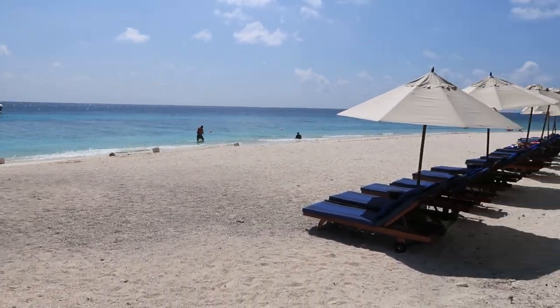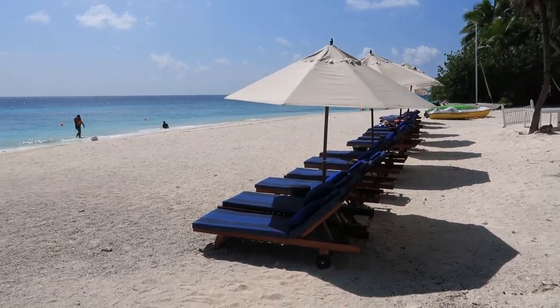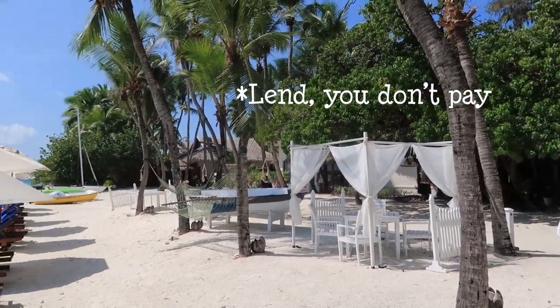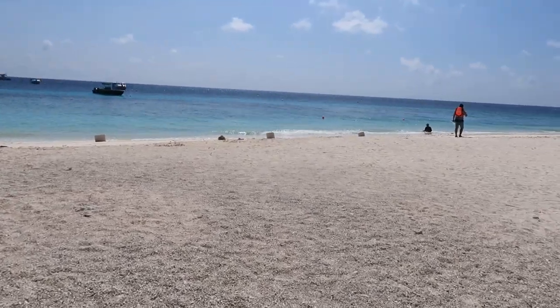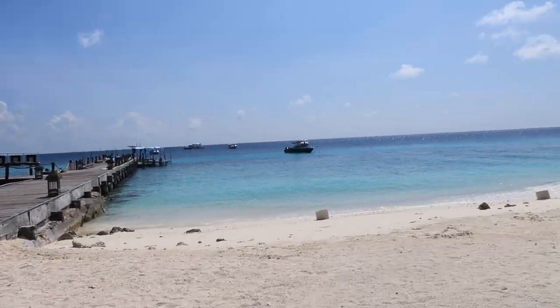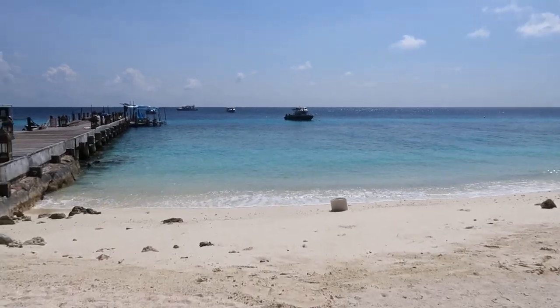And here is the main bit of beach on the island. There's beds you can use. They have towels over there somewhere you can just rent. There's hammocks. There's little bits and bobs. Sounds a little bit rough, but I've got a bite just where my flip-flops rub, so I'm braving it barefoot at the moment. But yeah, here is the sea.